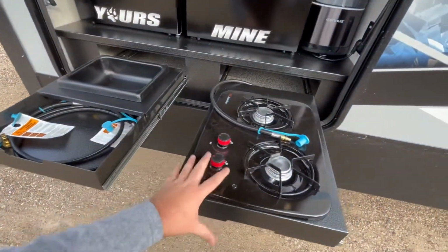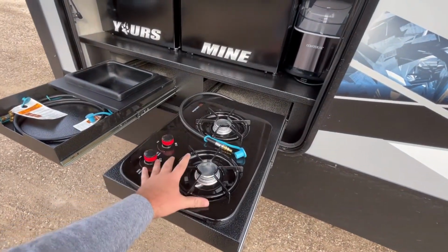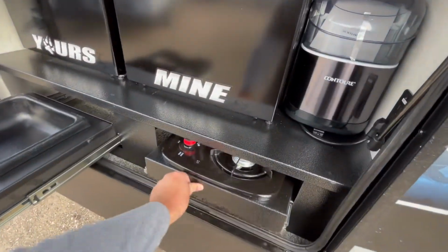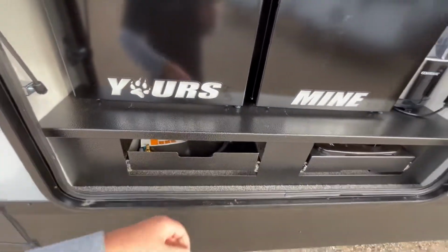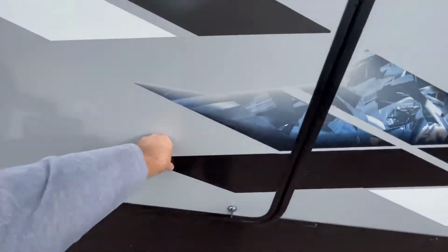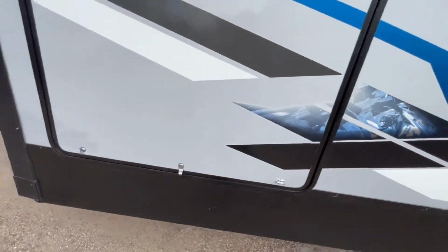And then this is what people have been asking for years, is the ability to put a cooktop in one of these drawers. And I'm so glad they did this. It needed this so bad. So again, I absolutely love that. Plus this door kind of acts as a second awning, so you can kind of get out of the sun or the rain or whatever.